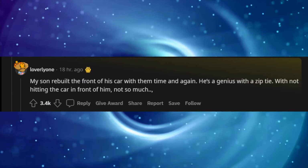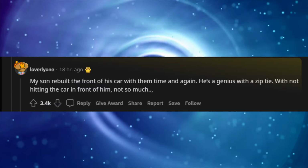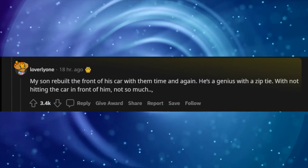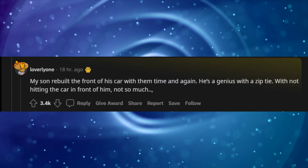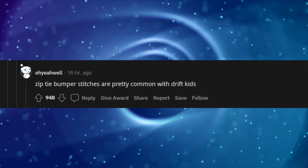My son rebuilt the front of his car with them time and again. He's a genius with a zip tie. With not hitting the car in front of him, not so much. Zip tie bumper stitches are pretty common with drift kids.